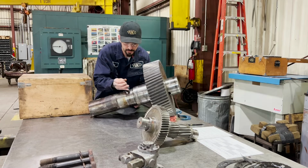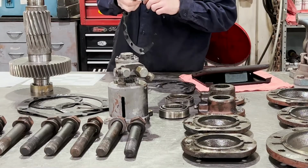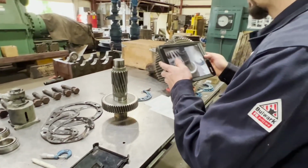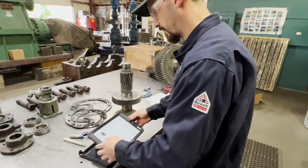During the assembly process, there's a lot of settings that need documented. If there's any issues while the unit's in service, or if the unit runs great, we're able to look back on that project the next time it comes in and see the settings that worked well for it. We check things such as backlash, end play. We take mesh contact photos of every gear set, and we take photo documentation of that gear mesh and store that electronically if any issues arise while that unit's in operation.